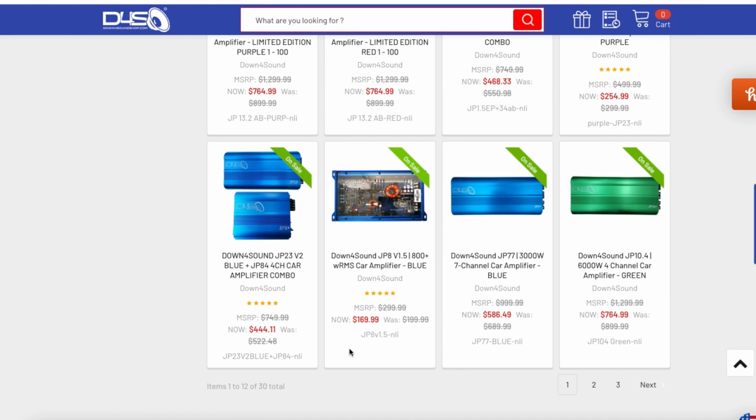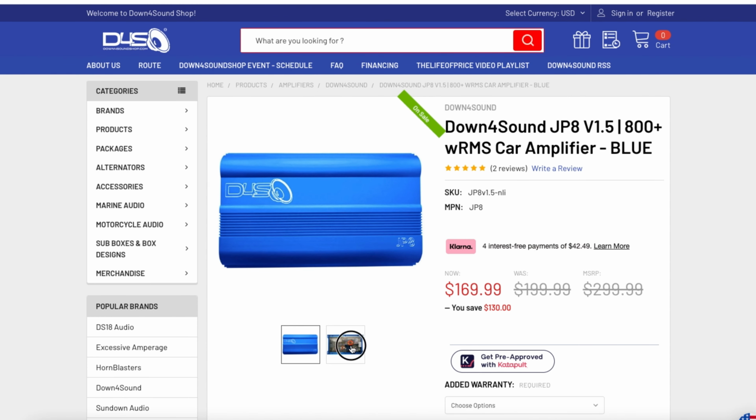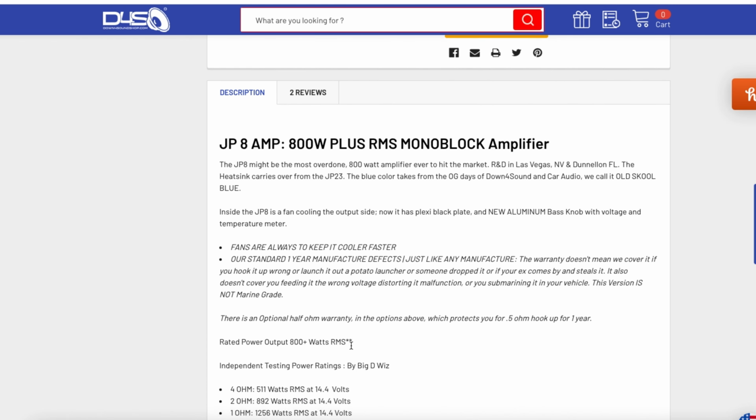And last but certainly not least is all the JP amps. They're all on sale right now. Let's scroll through and I'll show you the ones that I'm interested in. Down4Sound JP8 version 1.5. This thing did over 1200 watts. It's compact at $170 with the cool bass knob, with the performance, with the looks of it. It's really hard to beat.